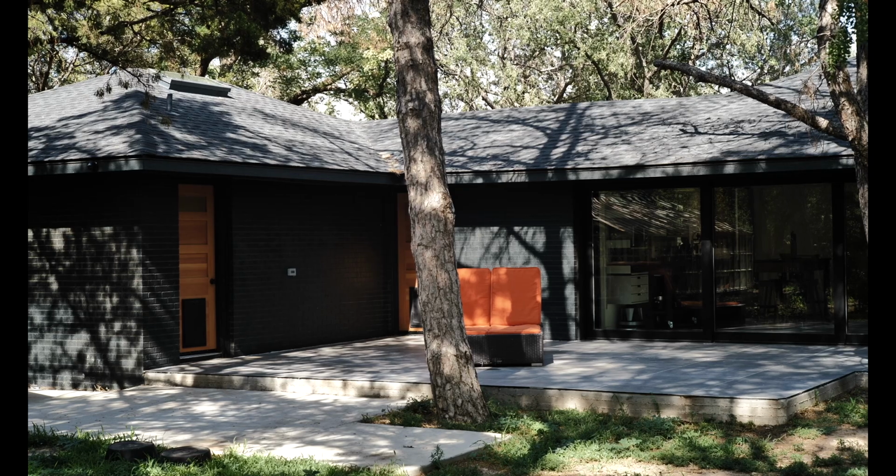Biggest challenge for me is to make sure that it looks like it was never really touched. Like it grew out of the ground that way, and that's the hardest part, I think.